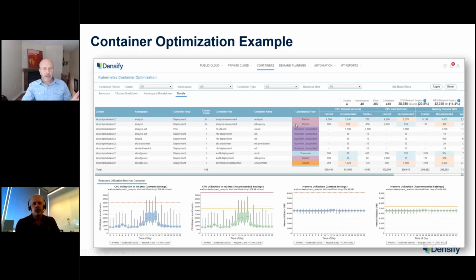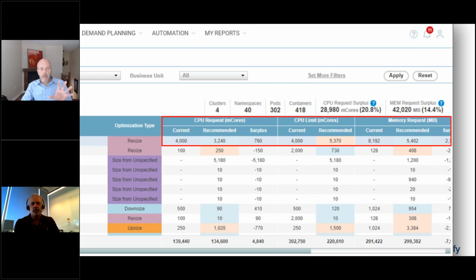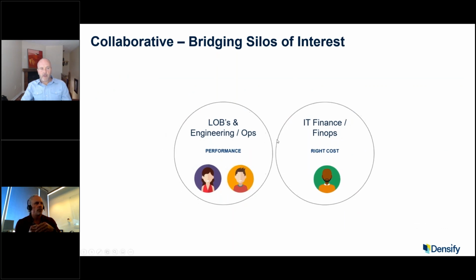If you jump to a container example, you will see the same kind of rigor and detail around resource requests, limits, how to properly overcommit your container infrastructure to get the most out of it, and the very specific settings that will allow you to safely run those workloads. So it's this detail that we focus on first and foremost. We don't start with the bill, we start with the detail, because the detail is what allows you to build trust and bridge these silos of interest.